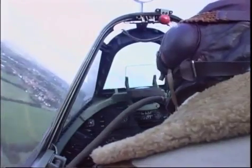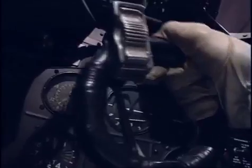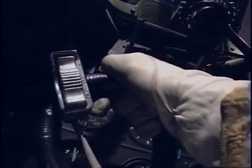You didn't get into the aircraft and strap yourself in. You strapped the aircraft to you. You became part of the aircraft. My shoulders touched both sides of the cockpit, and my head was about a quarter inch from the roof at the top. So you were part of the aeroplane. That was the beauty of the thing.